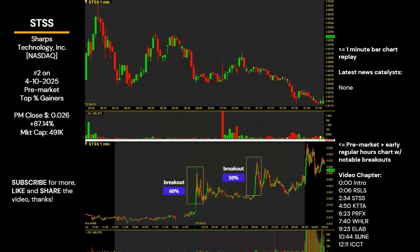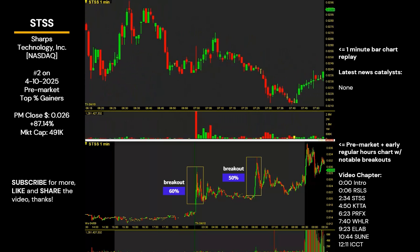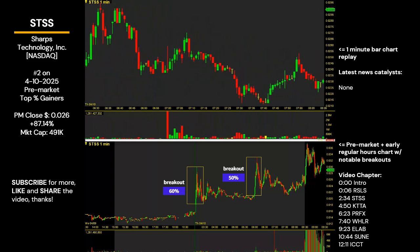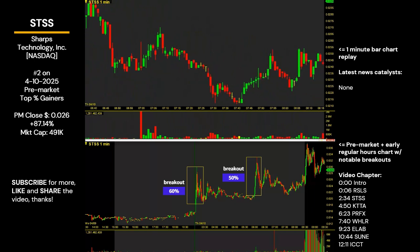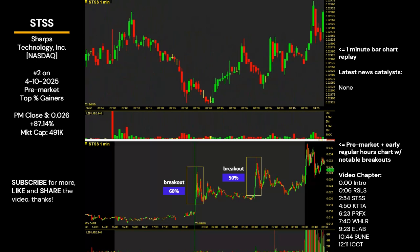With a market cap this tiny, even a relatively small development could justify a big percentage move. But again, right now it's all momentum and speculation driving this. If you're an investor watching this, here's the takeaway. This is the kind of move that puts a microcap stock like Sharps on the radar.